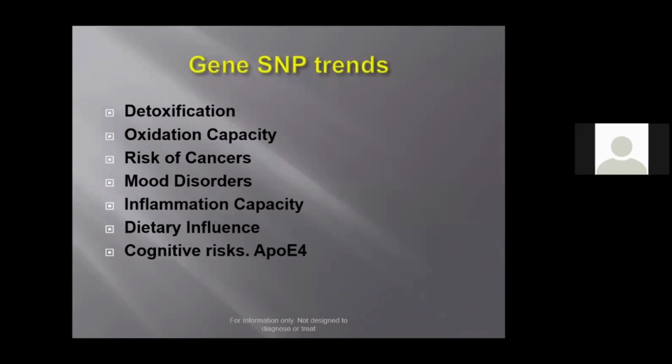And remember, all our chronic diseases have their grounding in inflammation. So cancer's grounding is in inflammation, heart disease, Alzheimer's, stroke, they all have a grounding in inflammation. So again, if you've got a lot of gene SNPs that indicate that you have poor inflammation capacity and you can address them, you are already mitigating your risks for the grounding of a lot of chronic diseases.